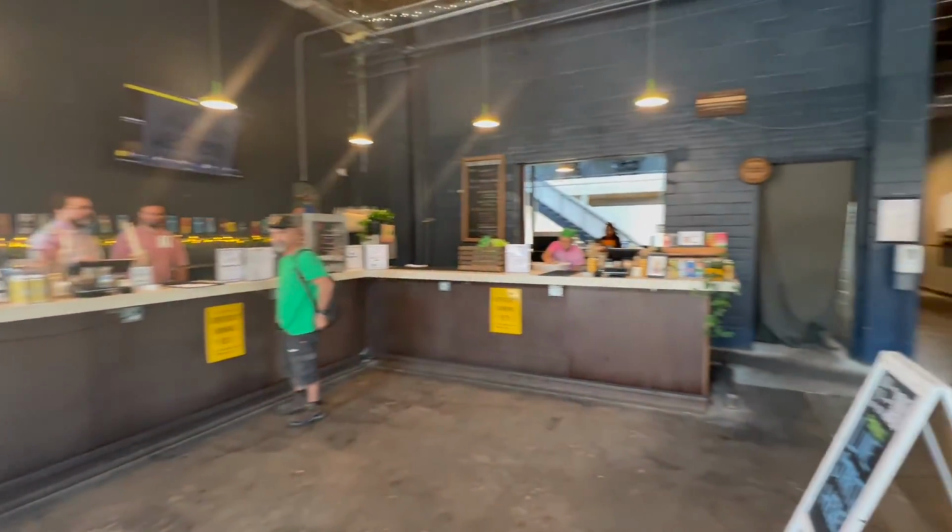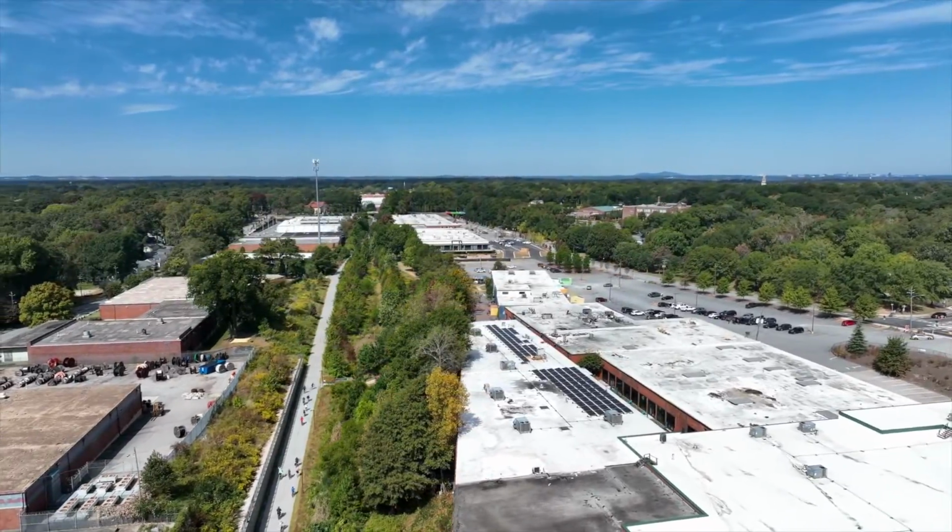So yeah, I finished my quick little lunch there, took a little break, and charged up the battery on my camera. Now I am heading further into the West End area, and we are officially on the Westside Beltline.